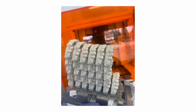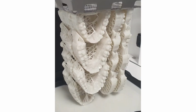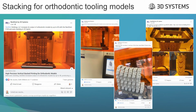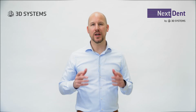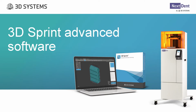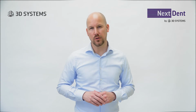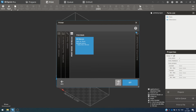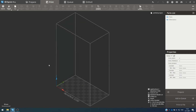We all love these pictures of impressive stacks coming out of the printer on social media and are excited about the positive feedback. That is why we even made it better now. 3D Sprint version 3.1 will be released by end of May and will be automatically and free of charge offered to all NextDent 5100 owners. This new version contains many improvements over its predecessors, including an improved stacking feature.